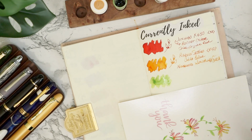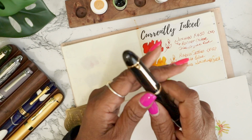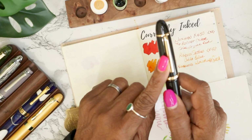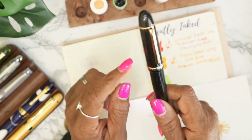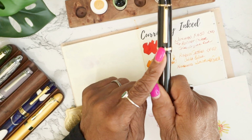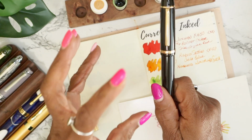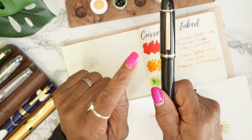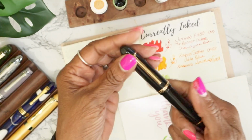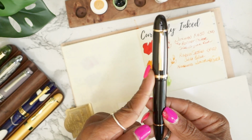The pen for this particular color is, I remembered that I hadn't used this one in a long time, which is interesting because one of the last times I remember using it was last year's October Currently Inked, where I had that JINHAO experiment with all the JINHAOs. That's when I got this actual pen, and I remember it's such a beautiful looking pen. This is the JINHAO X159.